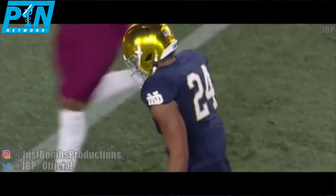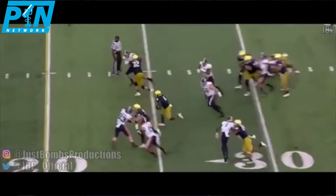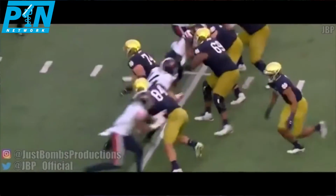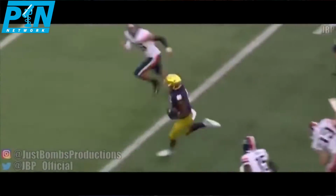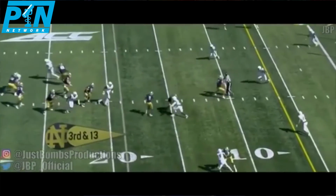With the 83rd overall pick, the Carolina Panthers select Tommy Tremble, tight end, Notre Dame. Now, this guy pretty much is going to fill the role that Chris Manhurst left behind as a blocking tight end, but he's got all the physical tools to be an elite tight end for years to come. With the willingness to want to block, that's the one key, along with the size and the speed.